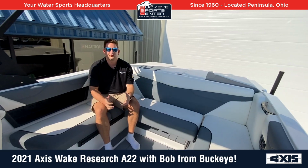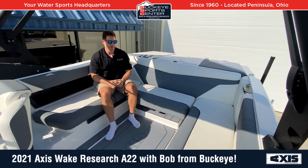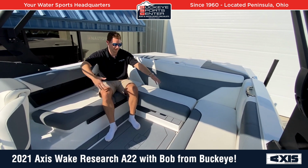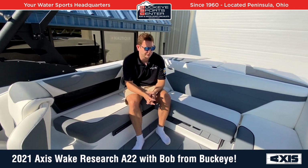So as we move into the cockpit of the A22, in this boat it really feels a lot bigger than a 22 footer. They really do a great job utilizing the space and how it's set up. With all this space on both sides, obviously you've got plenty of cup holders and places to shove your cell phone.